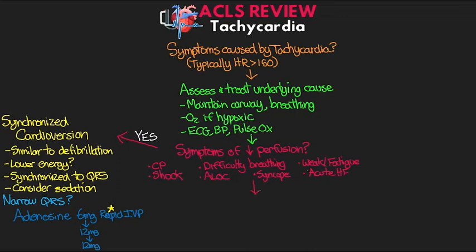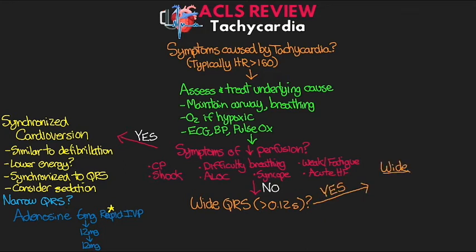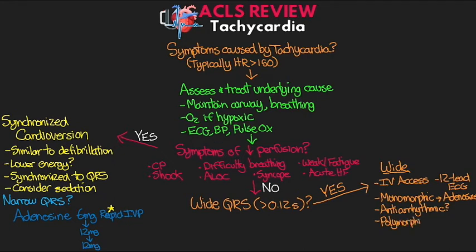So now, if we've done that assessment and our patient is not unstable, then we actually want to assess whether they have a wide or narrow QRS, determined by if the QRS complex is greater than 0.12 seconds. Now, if they do have a wide QRS, then there's a couple things that we want to do. First, we want to ensure that we have IV access, and then we want to get a 12-lead ECG. Now, in this situation, we can consider using adenosine again if it's regular and monomorphic. We also want to consider the use of some sort of antiarrhythmic medication. This is going to be things like amiodarone, procainamide, sotalol. And then if our patient is in polymorphic VTach, then we also want to consider the use of 1 to 2 grams of magnesium. At this point, we do want to consider that expert consultation with a cardiologist.